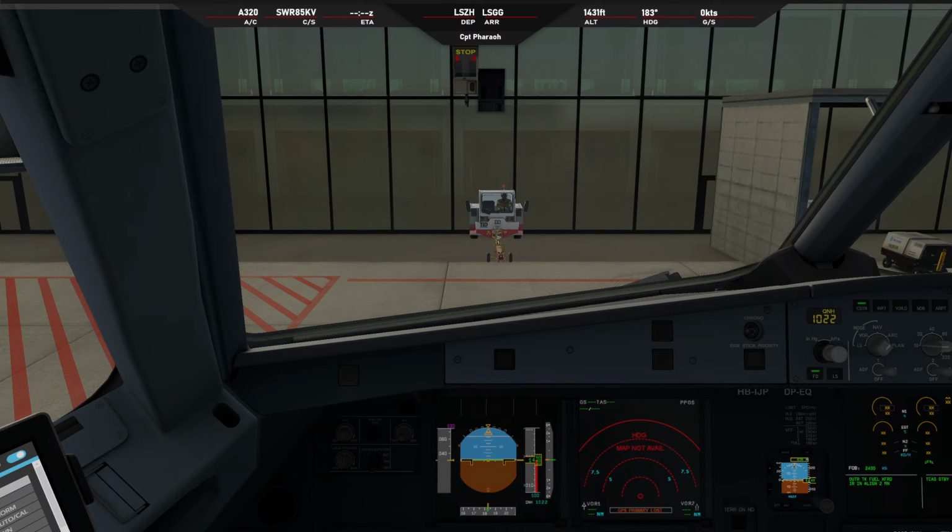Zurich Tower, good afternoon. Swiss 85 Kilo Victor requesting IFR to Geneva. Aircraft type A320. Swiss 85 Kilo Victor, Zurich Tower, stand by for your clearance. Swiss 115 Zulu, contact Zurich Arrival 135.225, bye-bye. 135.225 for Swiss 115 Zulu, vielen Dank für Service, schönen Abend. Danke.